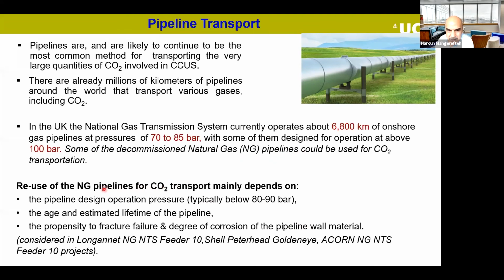And now there are issues that we need to be aware of for using natural gas transportation pipelines for transporting CO2. The pipeline design operation, typically for several of these, is below 80 to 90 bar, although some are up to 100 bar. So we need to be aware of that if you want to transport the CO2 at higher than 80 to 90 bar pressure.